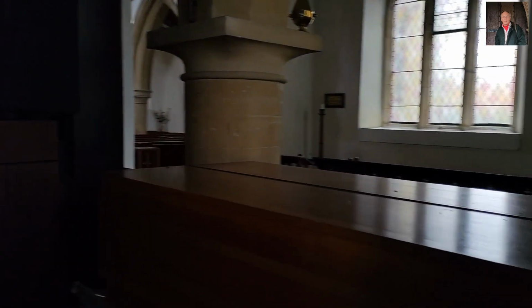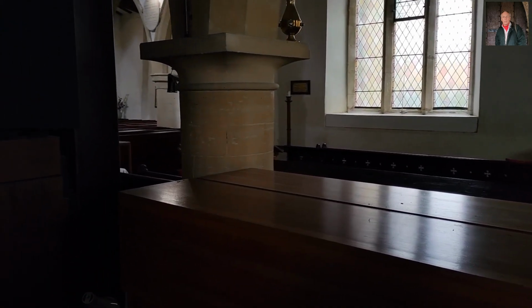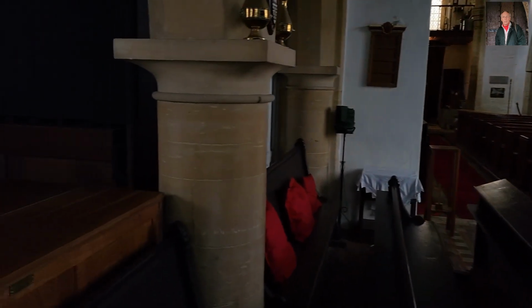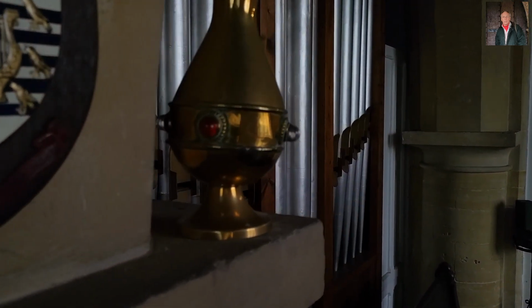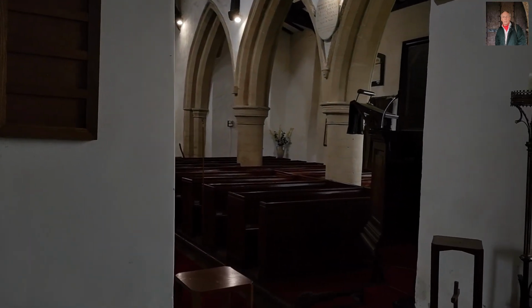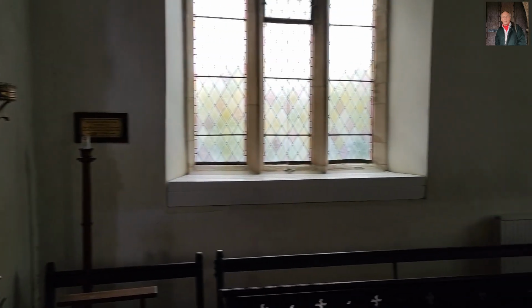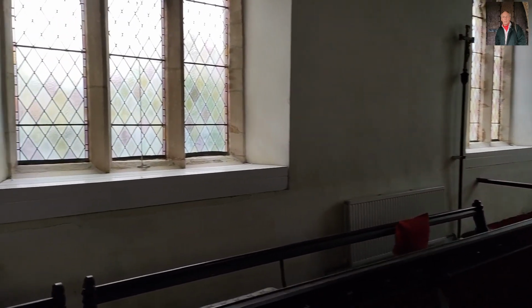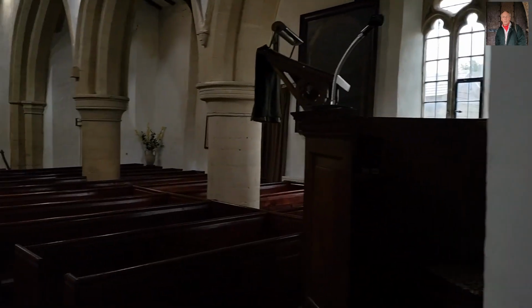Wow, this organ. Whoops. Stevie falling over again, people. It wouldn't be me making a video, would it, unless I fell over or fell down a step. I don't know. Churches, these beautiful churches, they fascinate me so much. The other thing that I've noticed, there's very few monuments in here, which is nice to see. Let's pop up into the pulpit and I'll try and make sure I don't fall over.